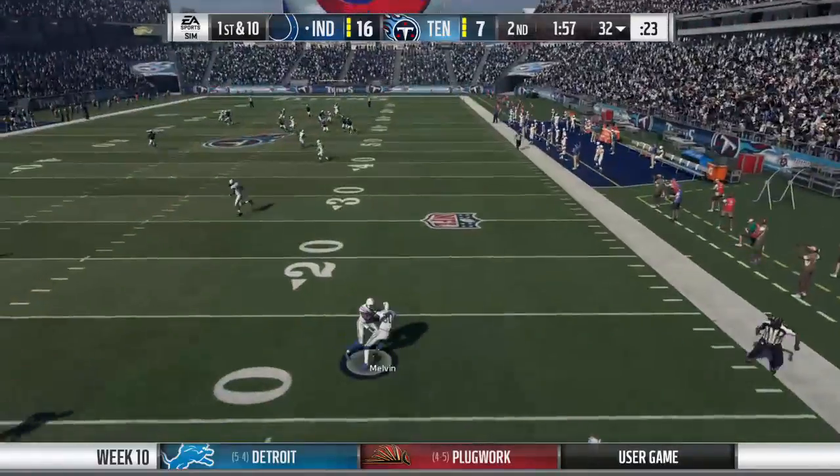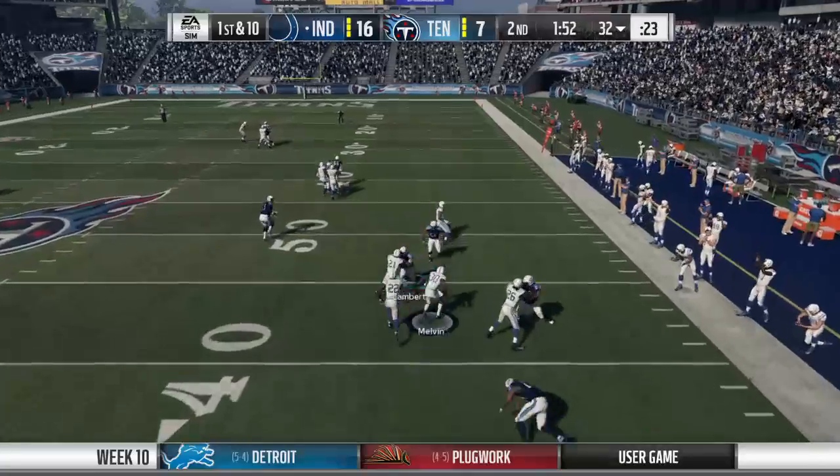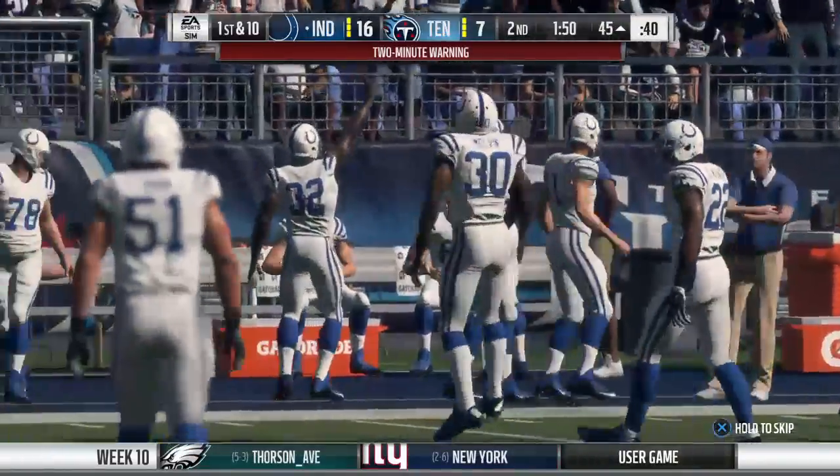And this throw will be intercepted. Picked off at the 13. Gets around him. And now running right through it. And he will take it across midfield and down to the 45.